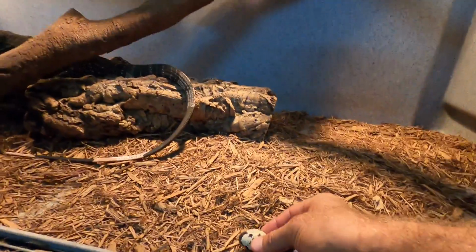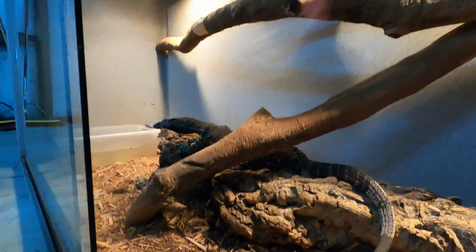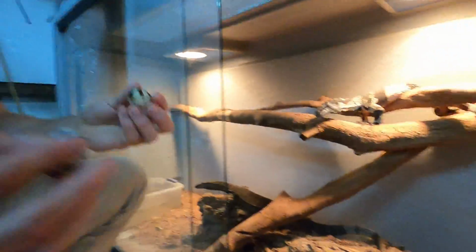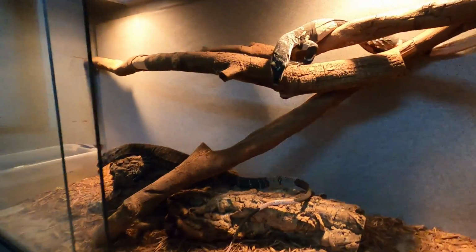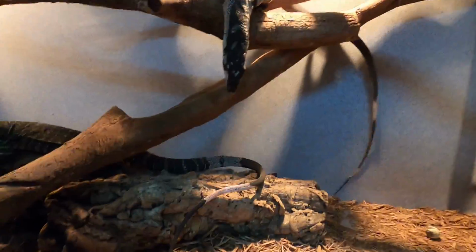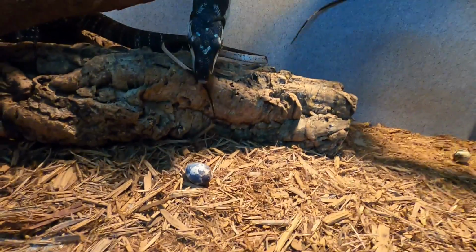Let's put a quail egg on the mulch and wait for a lizard to take a gulp. Come on. Yeah. That was good. Things are getting cracking. Look at this. They got big too, man. I love them. So this is fun stuff, guys.